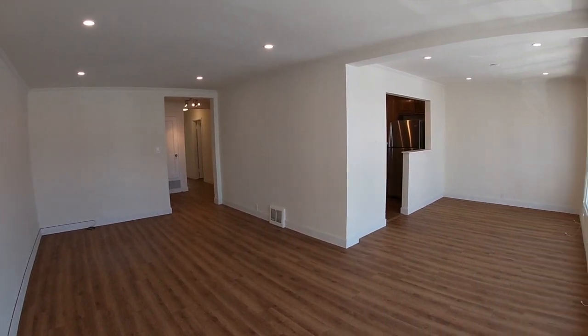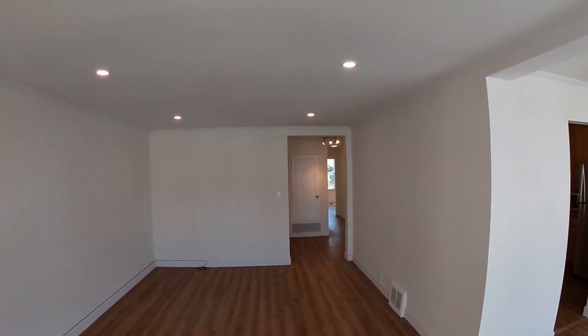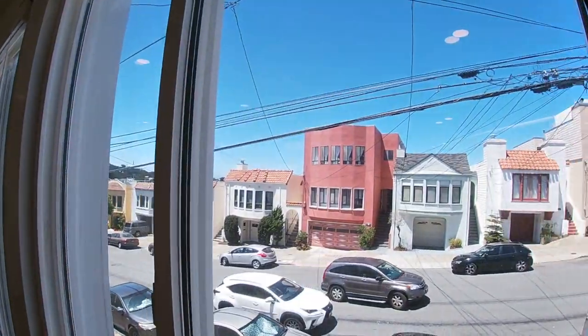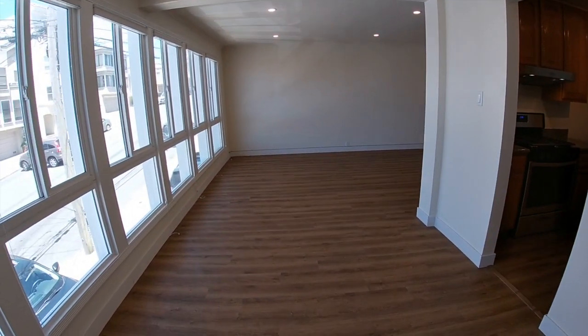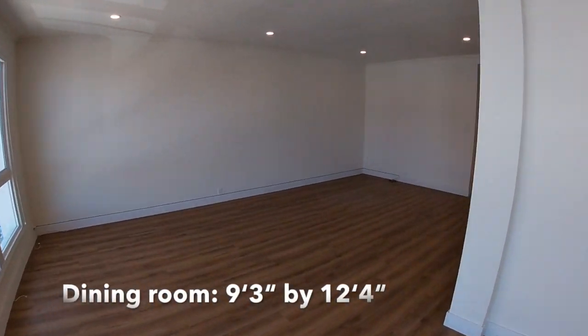It does look like Sonic fiber internet is in the neighborhood. I see a few lines running. So Sonic is really a great company for internet. It's about $70 a month or so. I think that's what I pay. I'm actually not too far away from this location.